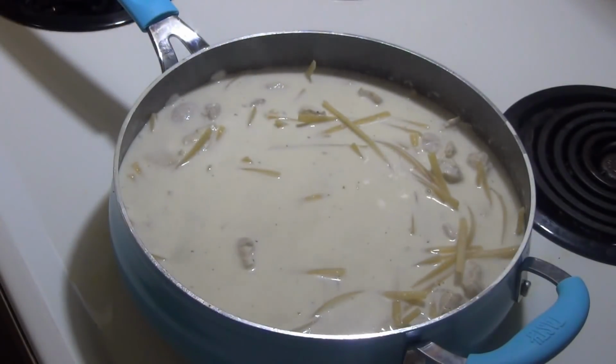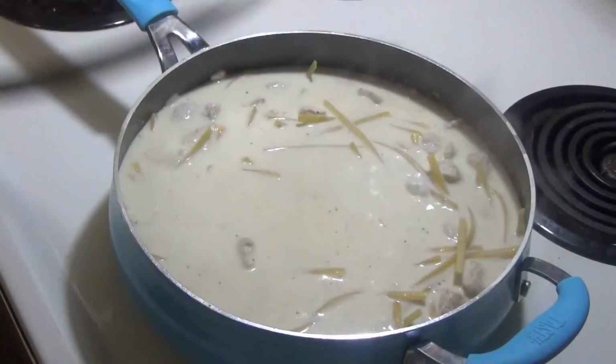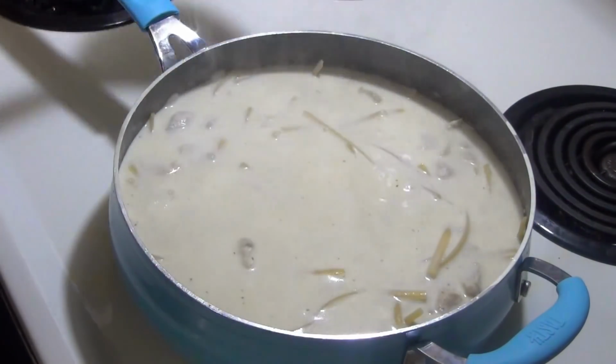And once it comes to a boil, I'm going to cover and turn to low and simmer for 15 to 20 minutes until the noodles are cooked through. Continue to stir it often.